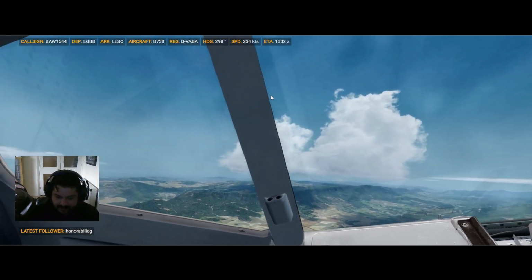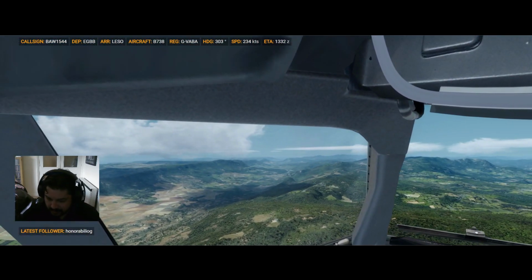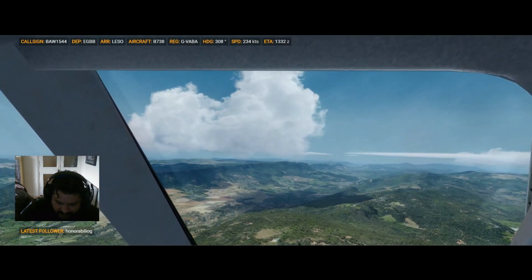Look at that, eh? Hey, look at that. You can pretty much see the people having a picnic down there. Someone's house there with a pool, look at that.